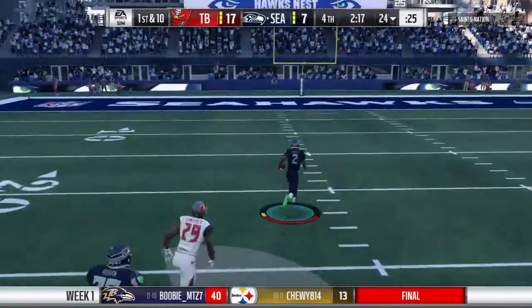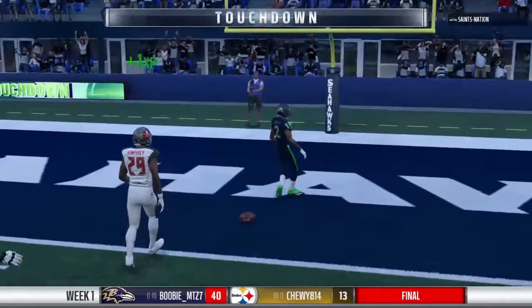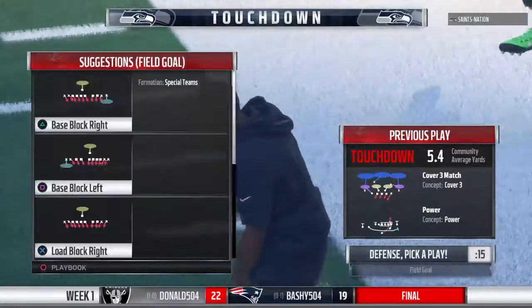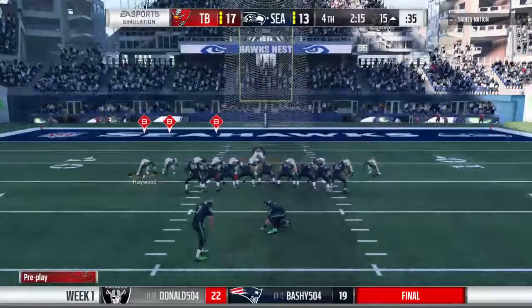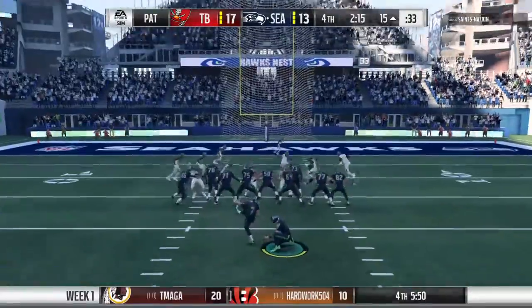Tyler Lockett, 30, 10, and he will score. Touchdown, Seattle. Tyler Lockett, 76 yards. And the Seahawks able to make this a close game again.